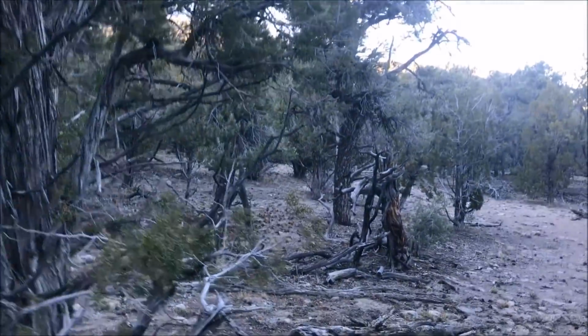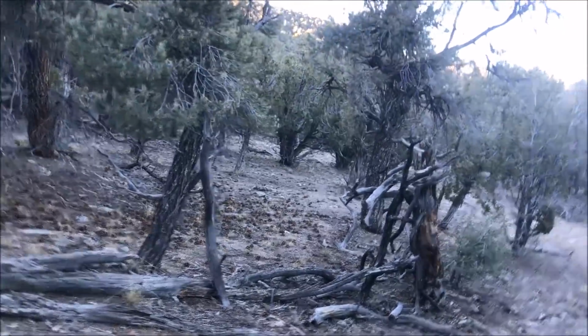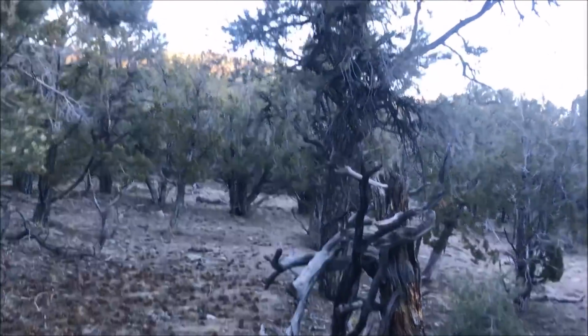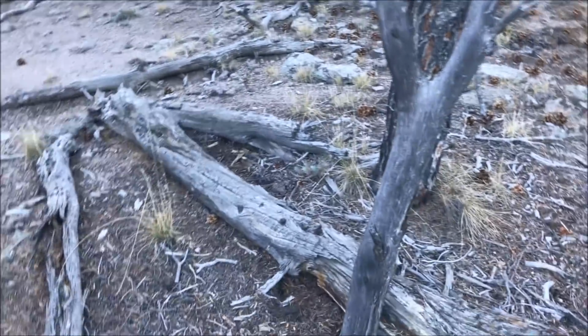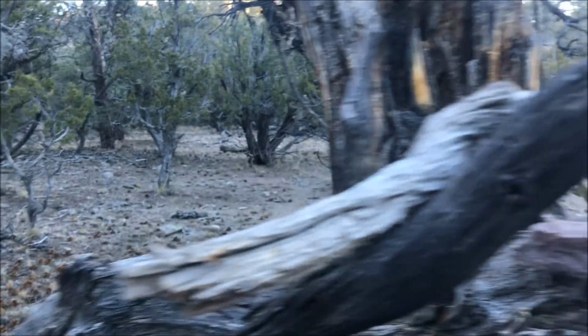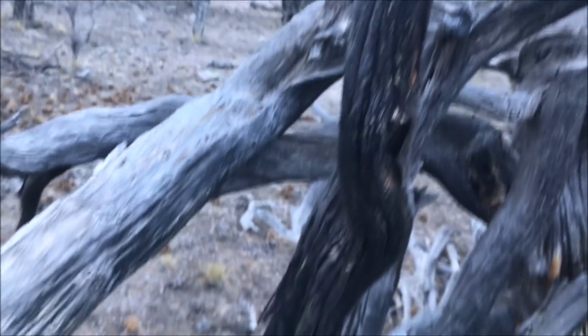Look at that. Now some of these could be, you know, natural or whatever. But the way they do it, you can just tell. There's a stick right there as well. I mean, look, these are different kinds of wood. Okay? That's different. And then there's a rock. I don't know what that blue rock is. If anybody can figure out what kind of rock that is, let me know.